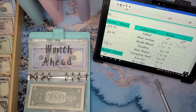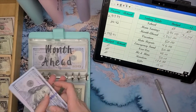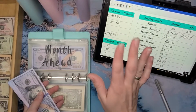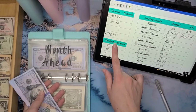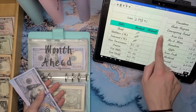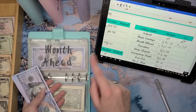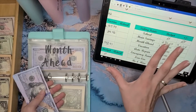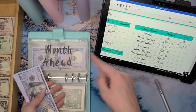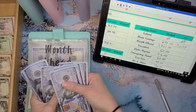So month ahead is getting this chunky bit of change. We're doing $1,300 because overtime, the bonus for picking up extra shifts and stuff like that is basically all going into month ahead, plus the $400 from rent and utilities. I just put that right into month ahead. So from the paycheck alone, it was probably about $900 that I allocated to this, plus the $400 from rent. So $1,300. So 1, 2, 3, 4, 5, 6, 7, 8, 9, 10, 11, 12, 13.